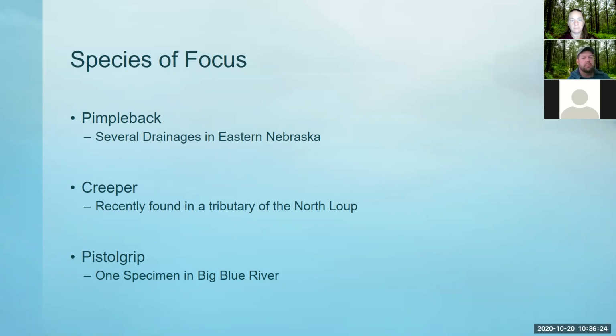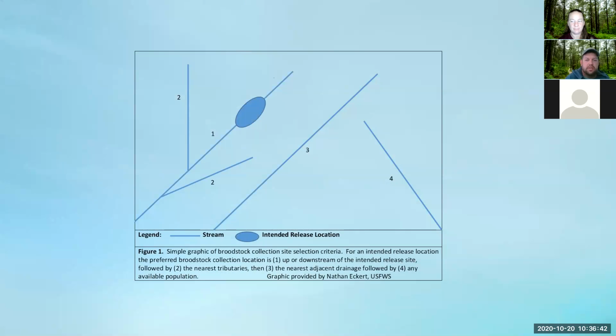And the pistol grip, one was found in the Big Blue River, around 2000, I believe. And that is also a species that we're looking into working with. We have some contacts down in Kansas that they feel may be able to find some brood sources for us, but no promises. So this is an interesting graph that Nathan Eckert gave to us.